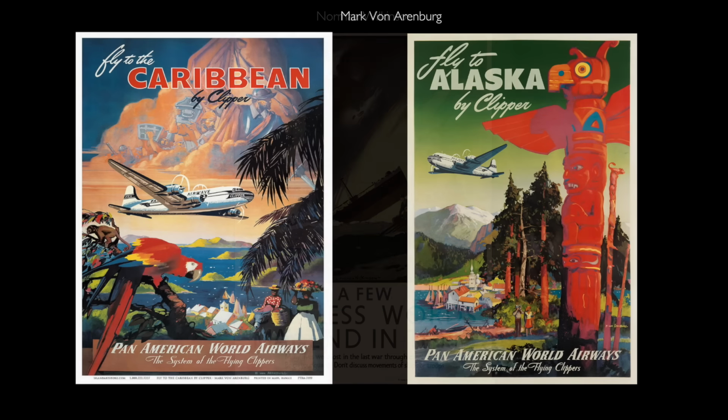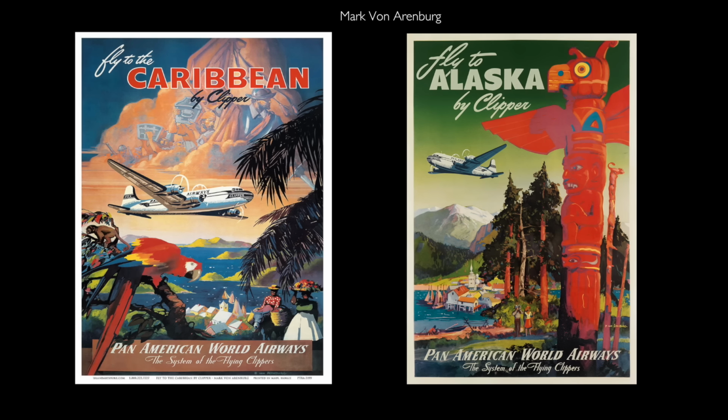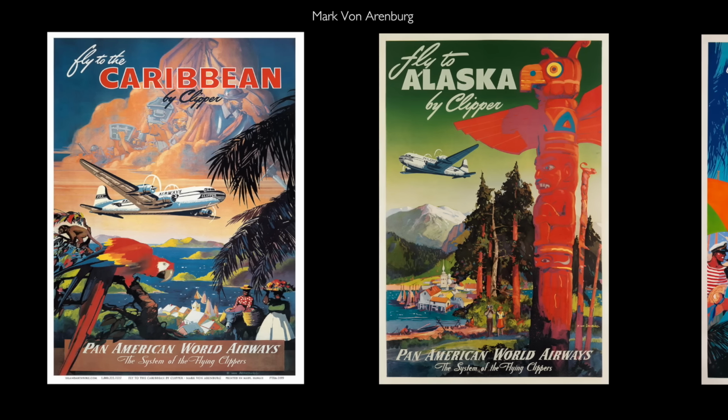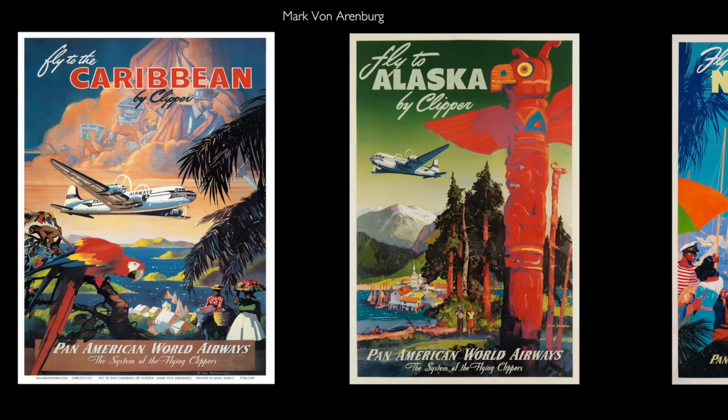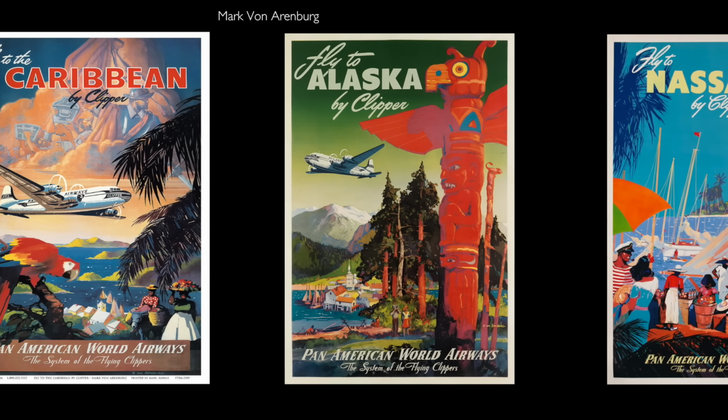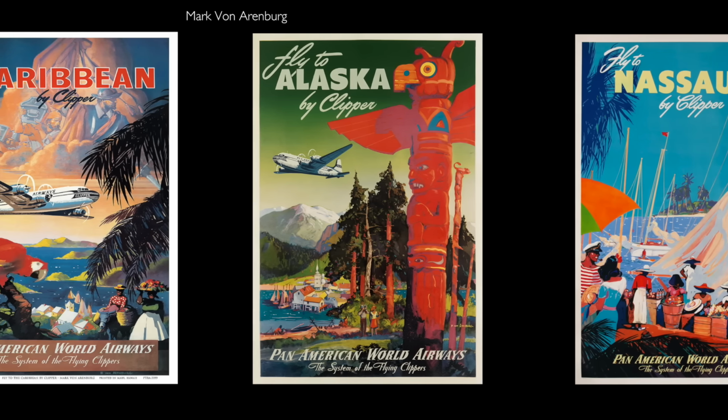Mark von Arenberg's series of posters for Pan American pulled no punches in its determination to make the destinations look as vibrant and attractive as possible, with combinations of scenery, people and the clippers themselves using a heavily saturated colour palette that couldn't be ignored.